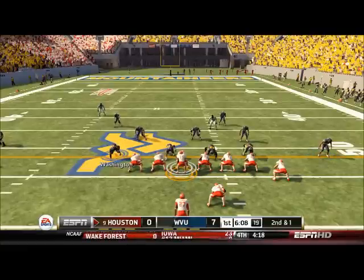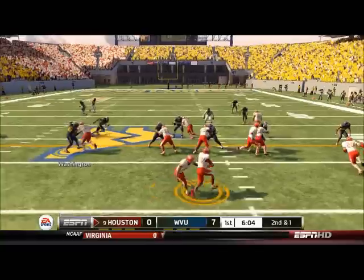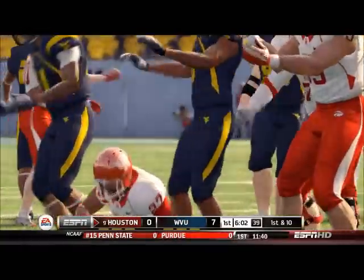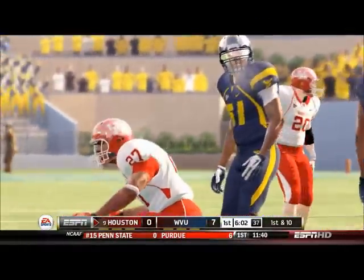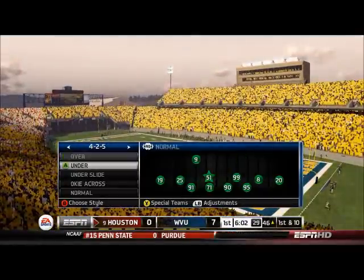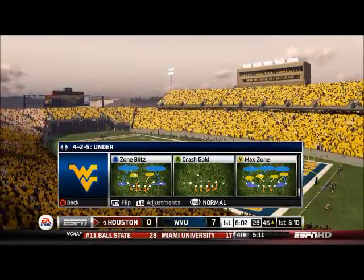It's second and one. Ball on the 47. Richardson gets a handoff to the right. Nice run, and he's brought down. Pretty good gain on the play by the halfback. He got 7, but it looked like for a second he could have broken it for even more. Good call.